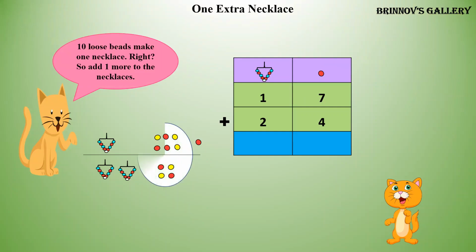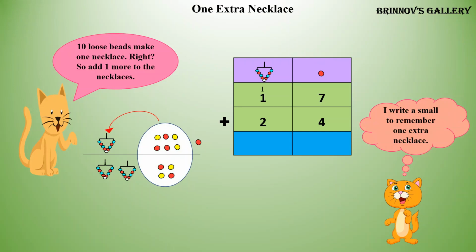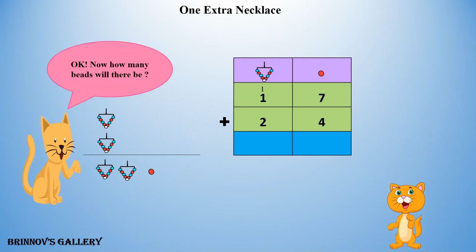Ten loose beads make 1 necklace, right? So add 1 more to the necklaces. I write a small one to remember 1 extra necklace. Okay. Now how many beads will there be? I write 1 in the bead box.